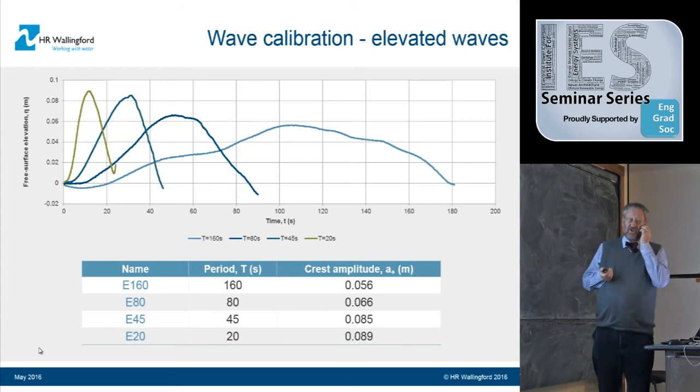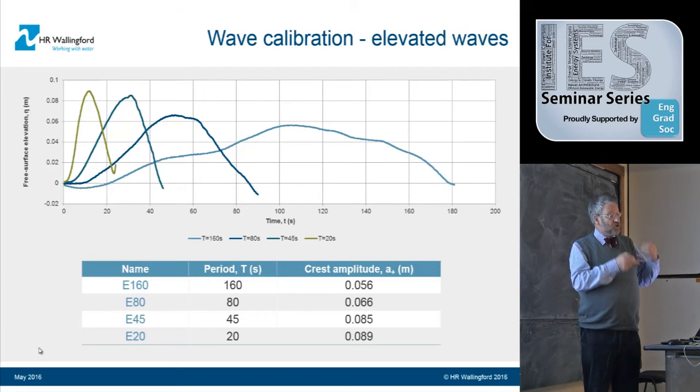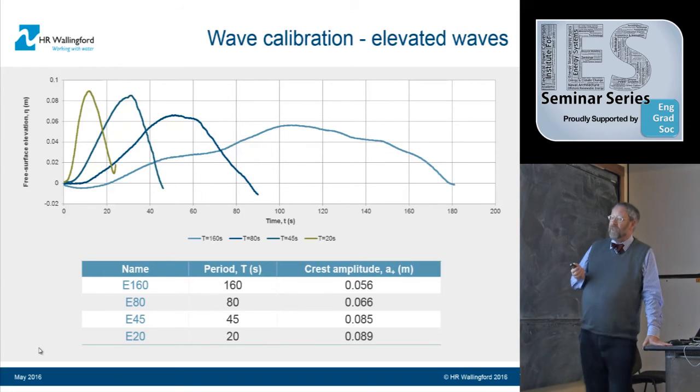In the recent tests, we've mostly used elevated waves because, of course, on land, the trough doesn't do a lot. The trough is important for the stability of the seabed, for the coast defences, etc. It's deeply important if you think about the geotechnics of perch water table in coastal embankments and in beaches. But for the buildings that we were looking at, not important.